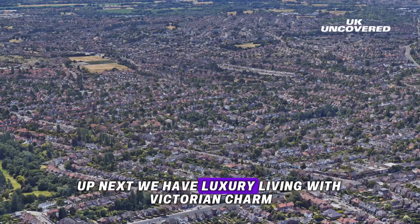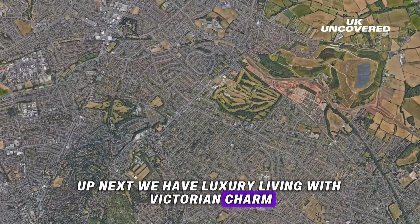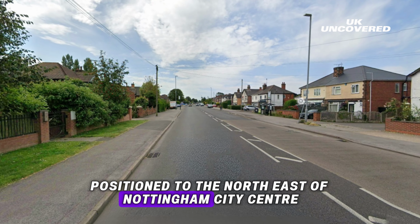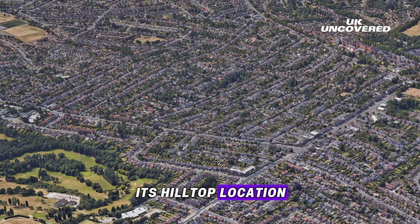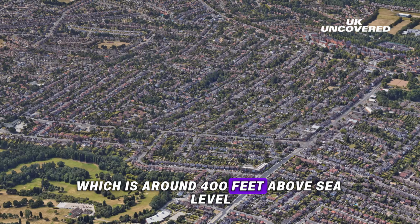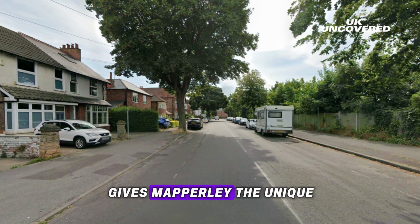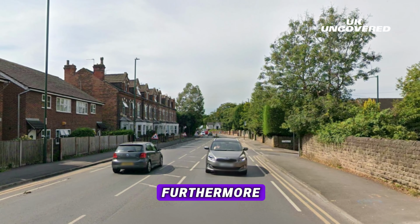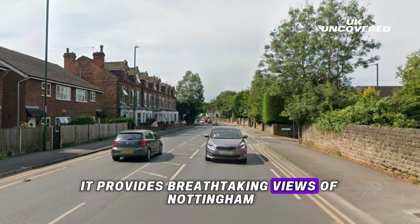Up next, we have luxury living with Victorian charm. It's Mapperley. It's a nice suburb positioned to the northeast of Nottingham city centre. Its hilltop location, which is around 400 feet above sea level, gives Mapperley the unique distinction of having the highest point in the city. Furthermore, it provides breathtaking views of Nottingham.